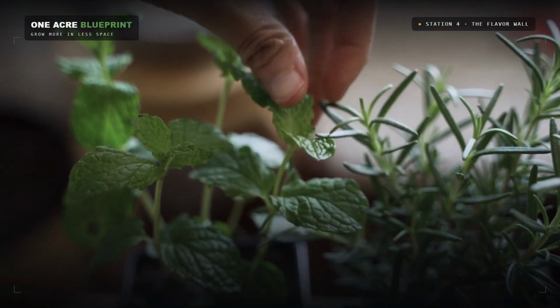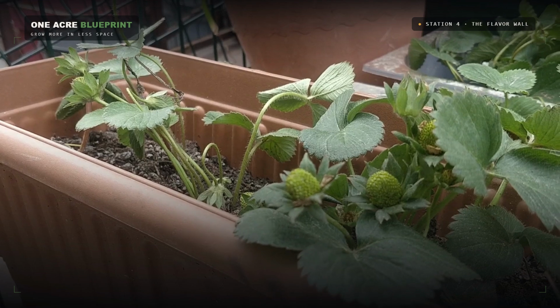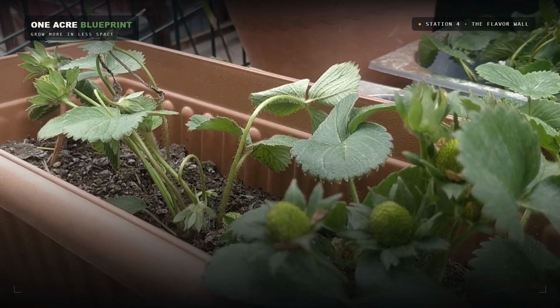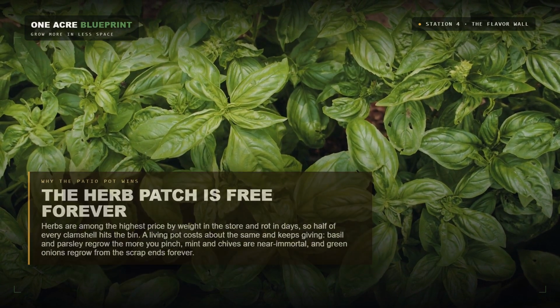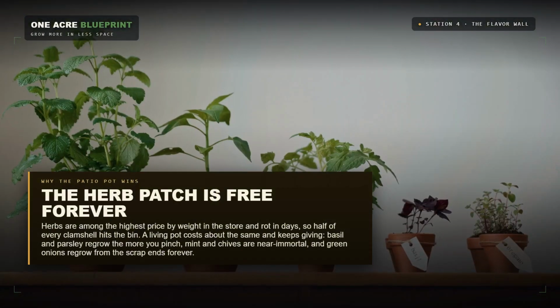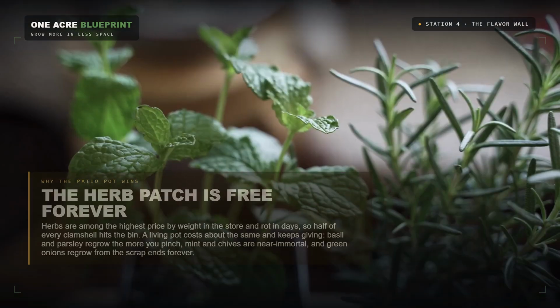Mint and chives are close to immortal and come back year after year, and green onions will regrow from the white root ends you would have thrown in the bin, so push those scraps into a pot, and that patch is effectively free forever. Fresh flavor, by the door, for the price of the salad you used to bin.